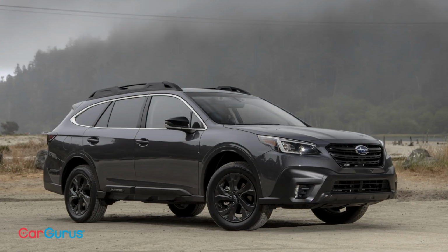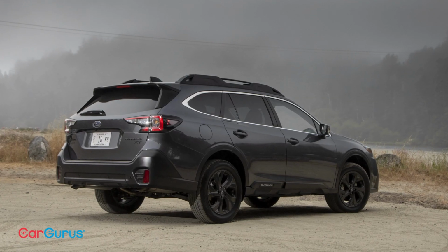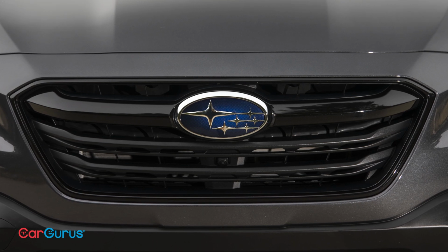We're now back in the Subaru Outback XT. This is a touring trim, and it's the most expensive Outback you can buy. I think starting price is right around $39,000, just under the $40,000 mark. And that feels like a lot, but you're also getting a lot with this car.